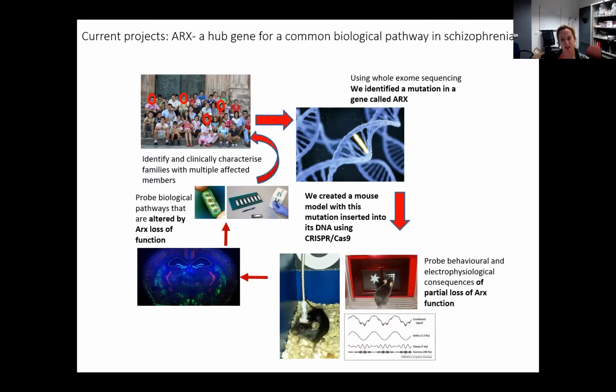And this project will be to probe the behavioural and the electrophysiological consequences of partial loss of ARX function, and to also probe biological pathways that are altered by ARX loss of function to try to identify a common pathway that's altered in schizophrenia and hopefully new treatment targets to bring back to the clinic.